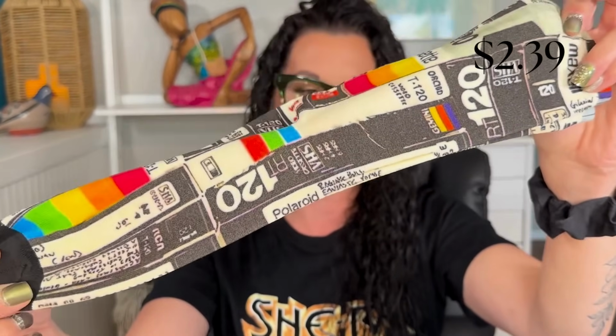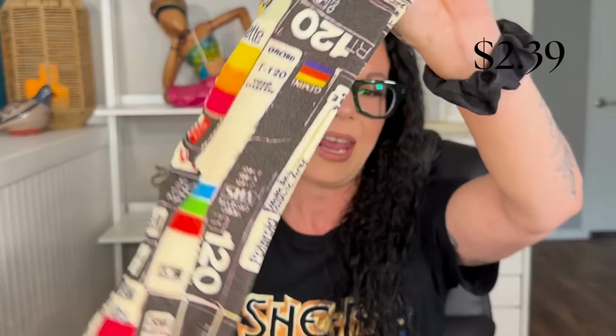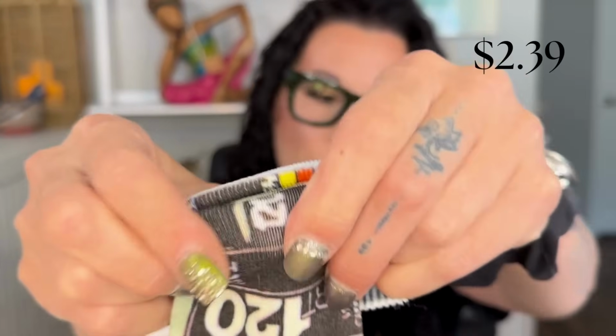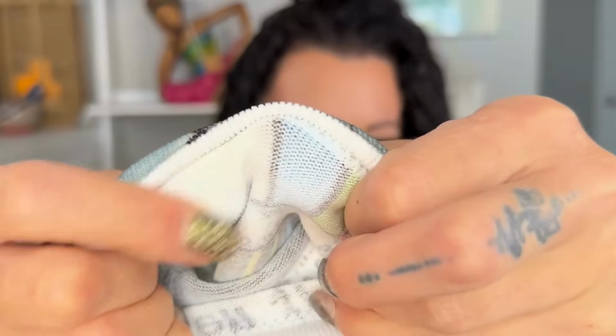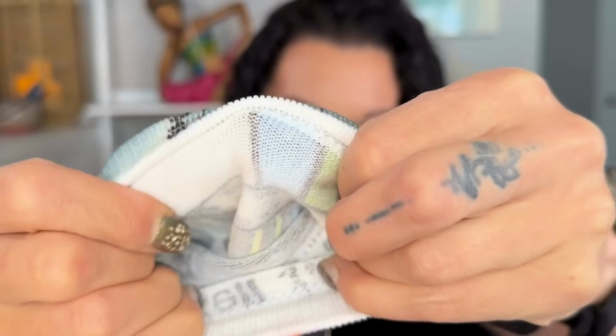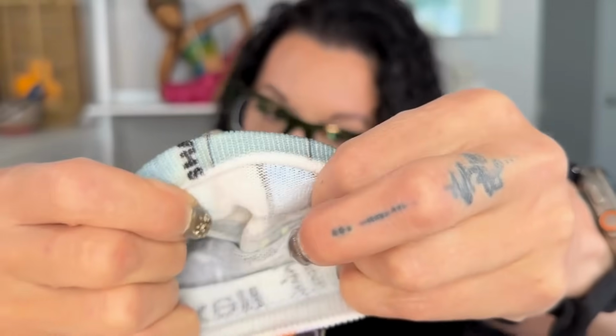I saw this and it really brought me back in the day, and I just thought these were adorable. They are digital printed, which is how most socks like this come. Unfortunately, they are not a super soft, fluffy, cotton-feeling interior. They are a little bit scratchy. So if that's not your jam, I would maybe stay away from these.